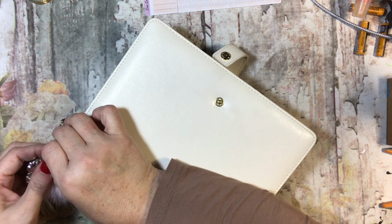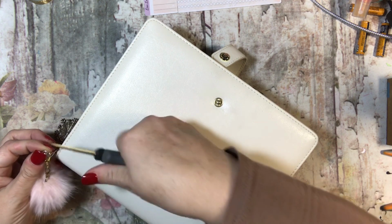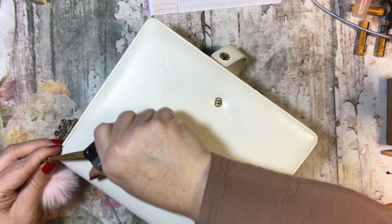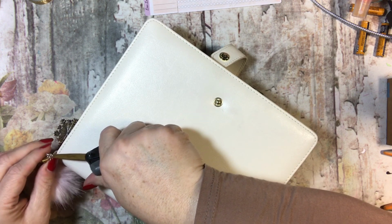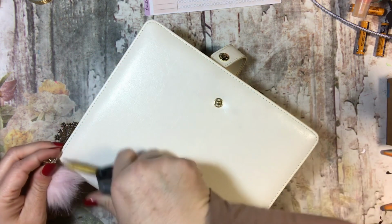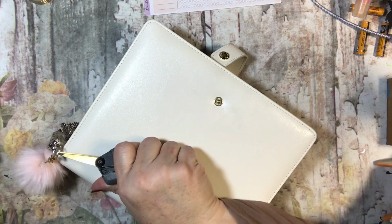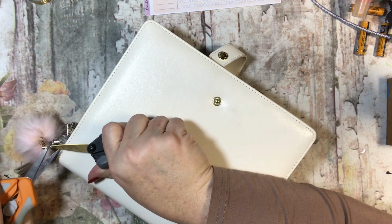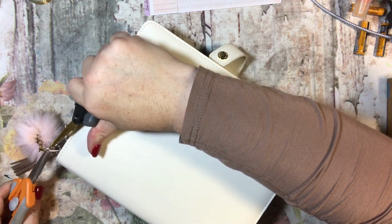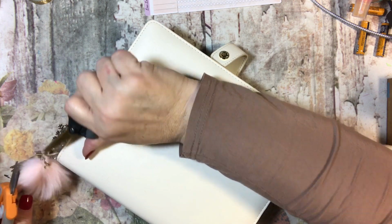And I'm going to take some scissors, and just try to squeeze those together. I have 2 pairs of scissors, that's what I should be doing. There we go.